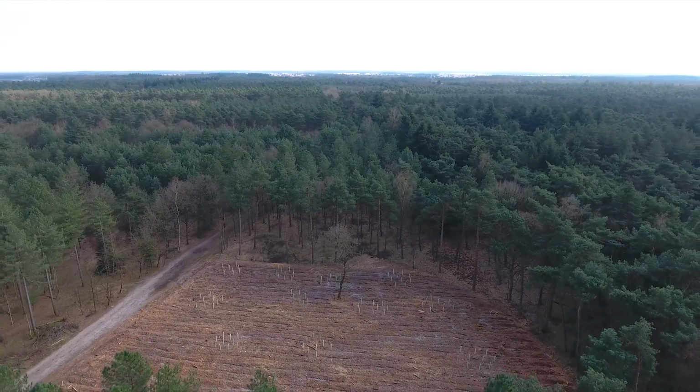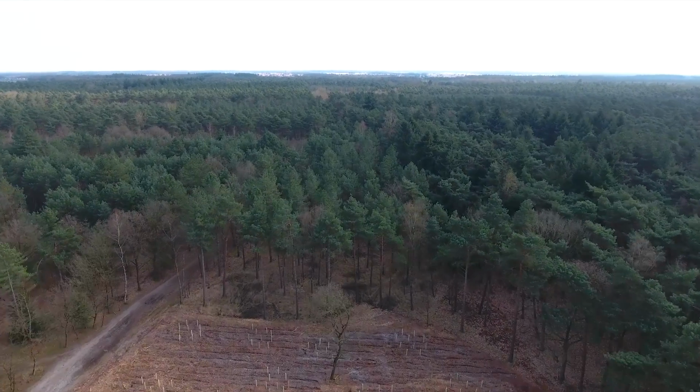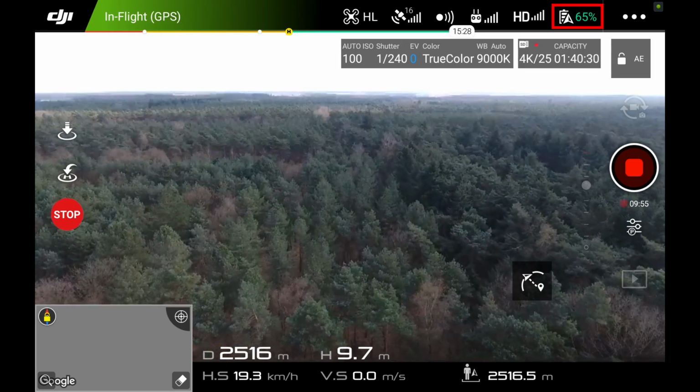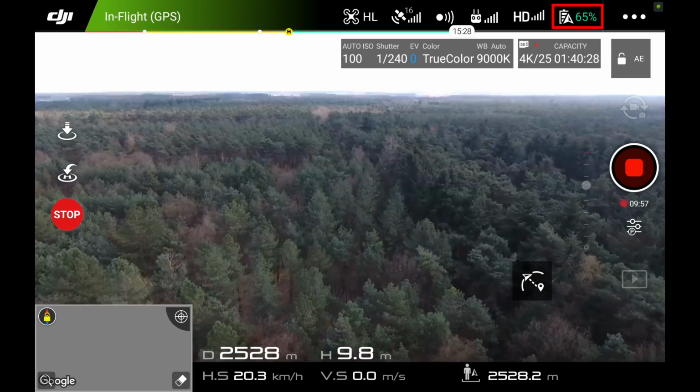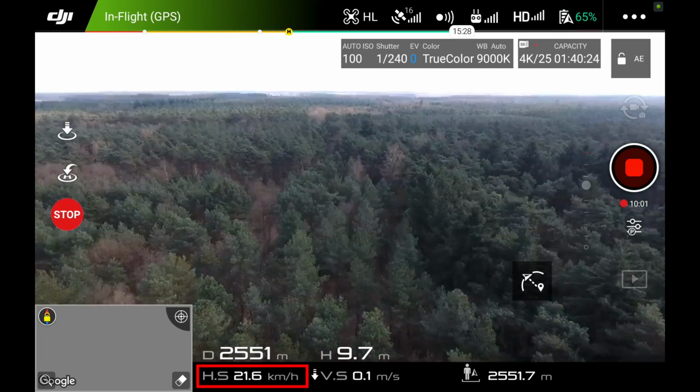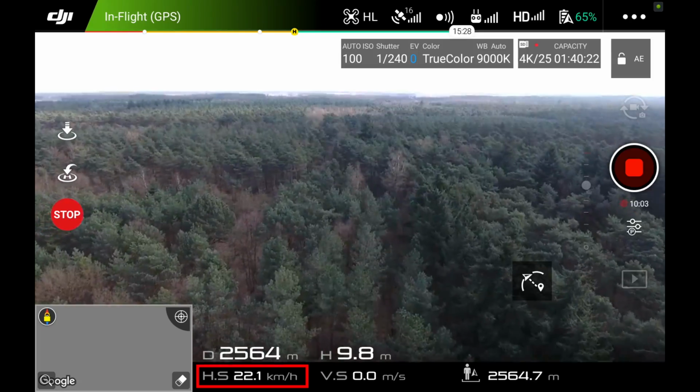And as you can see, this is all forests. And I'm at 2.5 kilometers, 65% battery. That's a lot more than I expected. I mean, I can go a lot further than I expected.